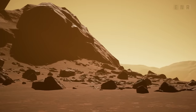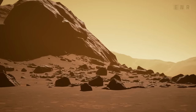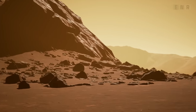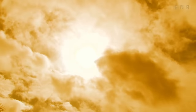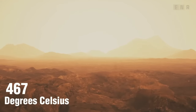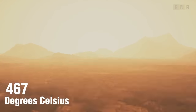The high concentration of carbon dioxide in Venus's atmosphere creates a strong greenhouse effect, trapping heat and making it the hottest planet in the solar system, even hotter than Mercury, which is closer to the Sun. The greenhouse gases in the atmosphere absorb heat energy radiated from the Sun, preventing it from escaping back into space. This results in surface temperatures averaging around 467 degrees Celsius, which is hot enough to melt lead.